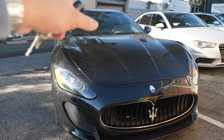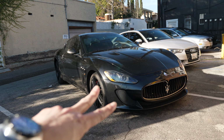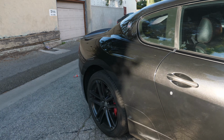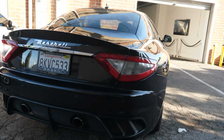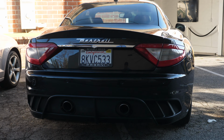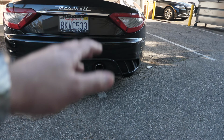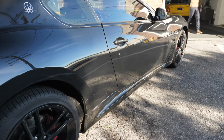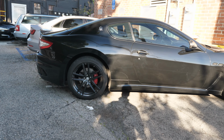The first thing I love about this car is the looks. With the looks alone, it's really hard to compete. Designed by Pininfarina, so it doesn't really get any better than that. And look at the rear. Fantastic, dude. When you see other Maserati GTs on the street, I just go bananas, because when you're sitting inside the car, you can't really see the outside of this car, and you can't really enjoy it.